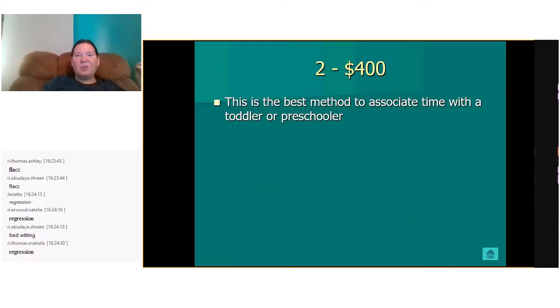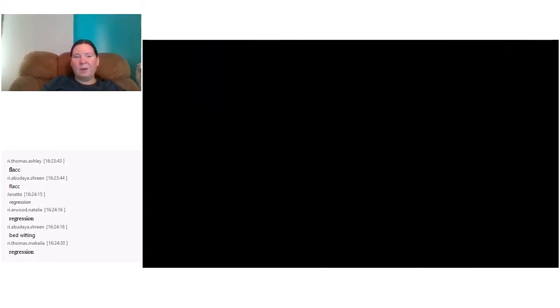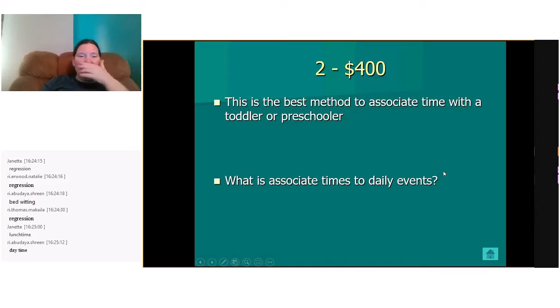What is the best method to associate time with a toddler or preschooler? If you tell them it's noon, they have no idea what that means. They can't read a clock. They don't even understand what time on a clock means. What do you think? How do we relate to time with toddlers and preschoolers? Yeah, using periods of the day. So like Jeanette said, lunchtime. That's an excellent one. So instead of saying noon, we use times of the day or daily events. So noon, bedtime. They understand what that means, but they don't understand what 5 minutes means. They don't understand what 12 means. They don't understand those concepts. So relating it to something that happens during the day.